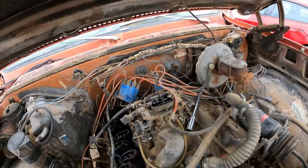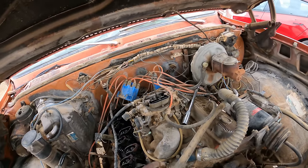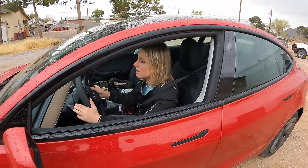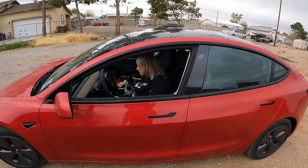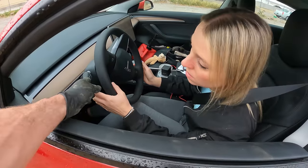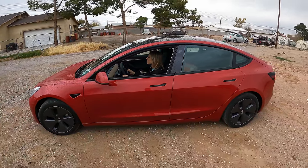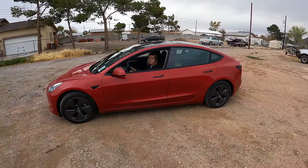Now, we cleaned the points yesterday. We'll leave the adjustment where it is. We'll get some fuel. I don't like this at all. Where are the windshield wipers? You just push this little guy. I don't know where the auto wipers are. I've just been hitting that, so. You'll be all right. She's gonna get us some gas.